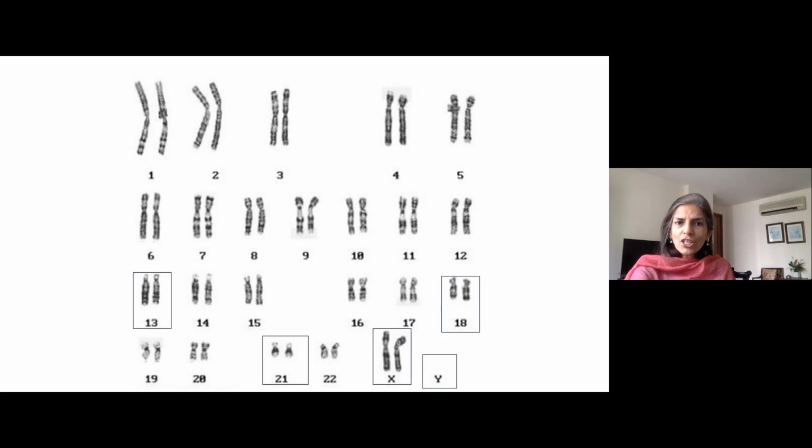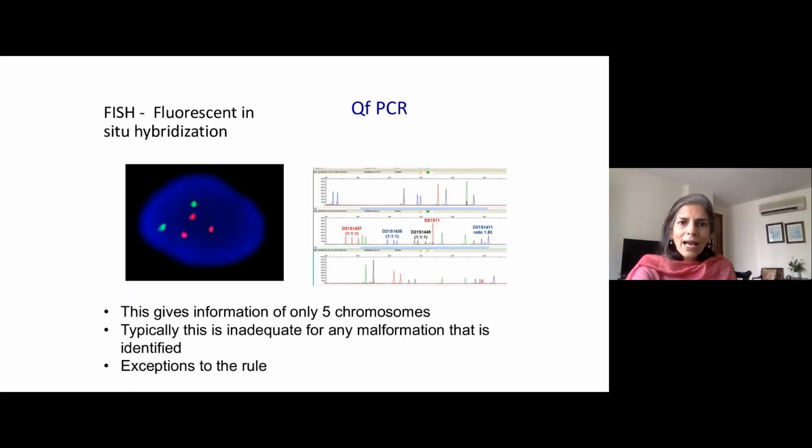So when I do a FISH test, I will look at only the 5 chromosomes that are in their boxes, 13, 18, 21, and the sex chromosomes. I don't tell the sex chromosomes in the fetus unless there is an abnormality. And this is what on the left hand side the FISH test looks like. You are hybridizing with colored probes, and that's why you get these colors for different chromosomes. And this shows 3 orange, which is trisomy 21. On the right side, I've shown you a similar test with QF-PCR, and this is a molecular based test.